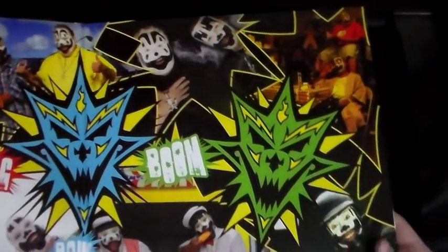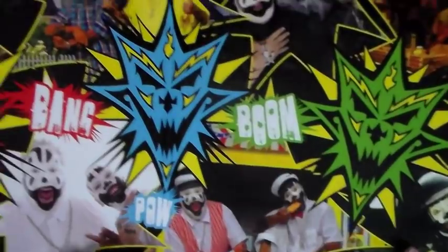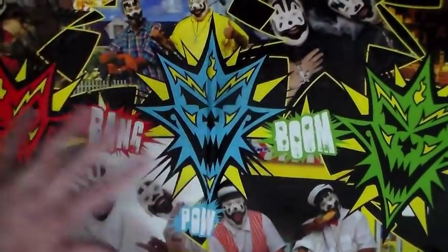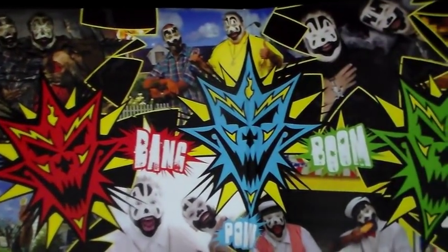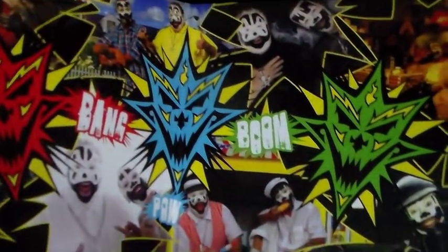And here what they did is just basically made like a, I'm just going to say a collage, if you will, of all of those. So I don't know if this was a poster that was ever released. If anybody knows, let me know. But as far as I know, this is new to the vinyl. So kind of cool that they did that.